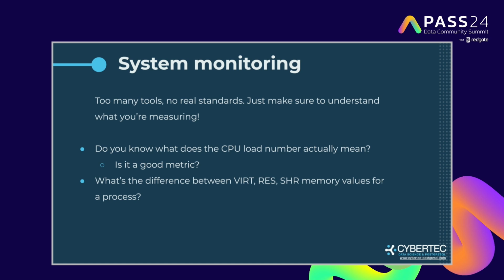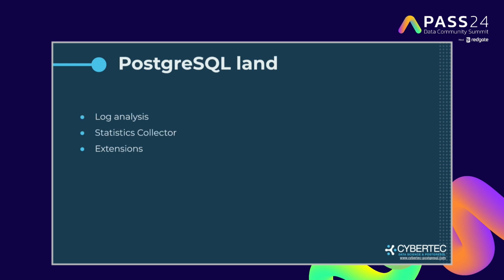Another thing is system monitoring. As you probably know, PostgreSQL is operating system agnostic. It doesn't care if it's running on Linux, on Windows, or whatever. It uses the same approaches everywhere. And that's why for every operating system, for every environment, you have different metrics, and usually you want to know what those metrics are and what they mean. Like what is CPU load, what is memory, and all other things, right?